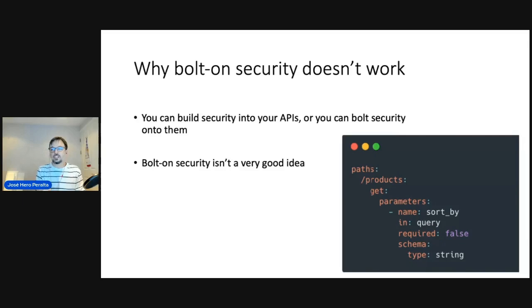Let me illustrate with a very simple example. Imagine we have an endpoint which is get products. So we call the endpoint, we get a list of products. Imagine on an e-commerce website, for example. And we have a query parameter, which is sort by, and it allows us to sort products by a certain criteria. Now we look at the spec here. This is the design of our API from the very beginning, and we see, all right, so sort by is a string, it's non-required, and that's all we have.